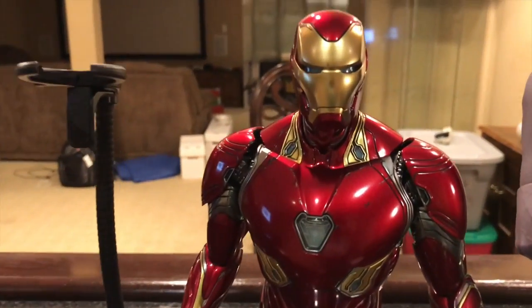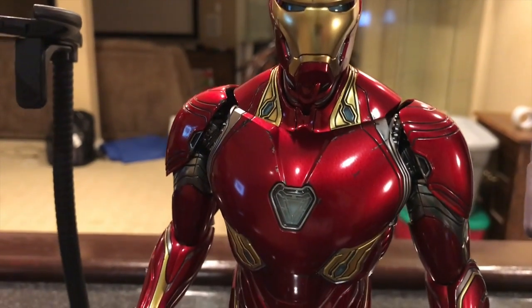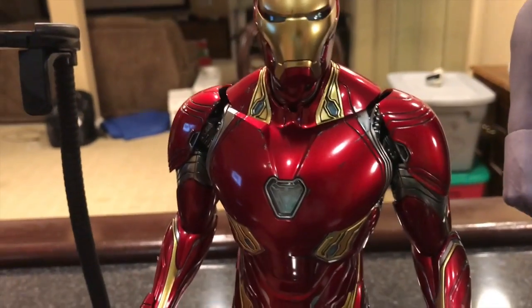Figure 4 that I have here is the Mark 50 die cast. I think it's also referred to as the Mark L. But he is die cast.